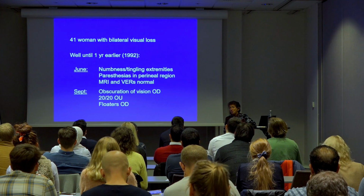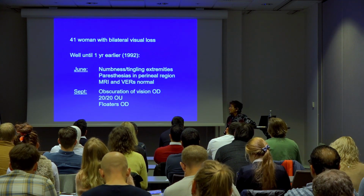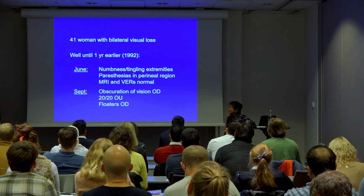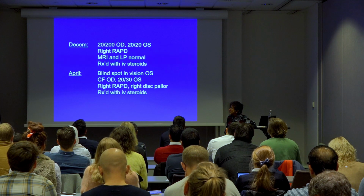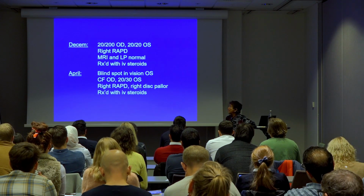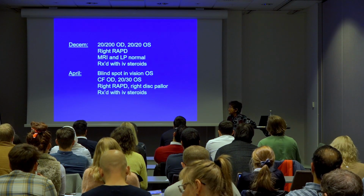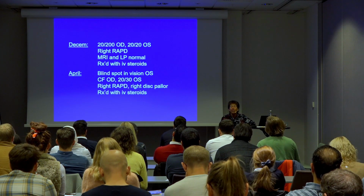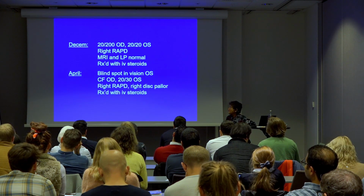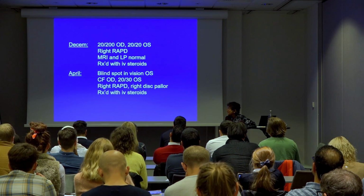She sees an eye care professional who notes 20/20 vision in both eyes and tells her that it's a floater in her right eye. However, by December, she's 20/200 in that right eye, 20/20 in the left. She has a right relative afferent pupillary defect. She has another MRI and a lumbar puncture. They're normal. She's treated with IV steroids for presumed optic neuritis and multiple sclerosis.